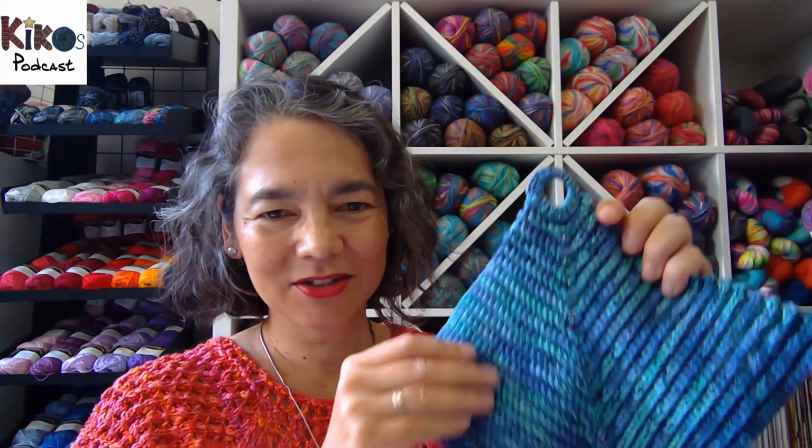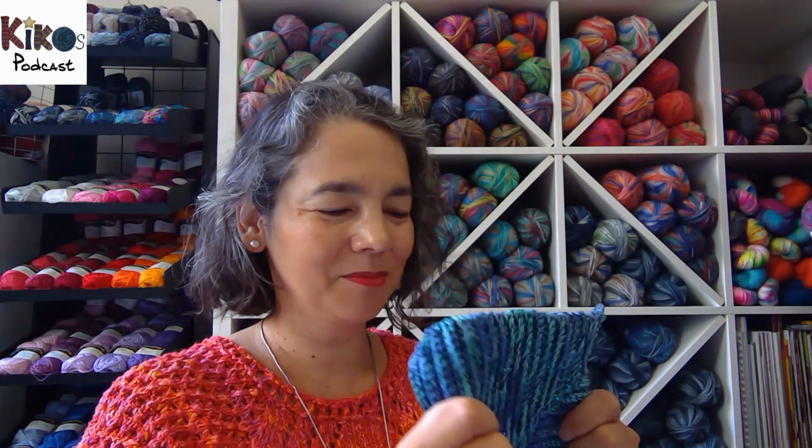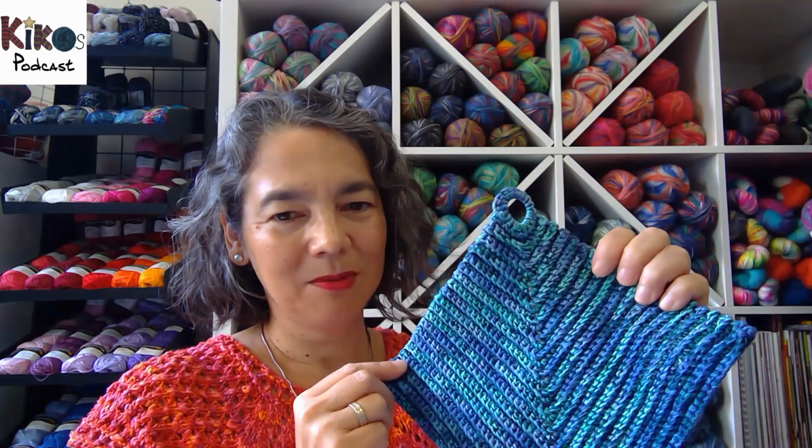I've realized again I don't really enjoy crocheting pot holders because you have to crochet them quite tightly for them to work and keep your hands safe. It's a lot of work, and especially after crocheting the dress in a very loose gauge, it's quite a change to be doing the very tight crocheting.